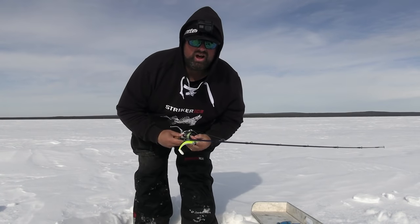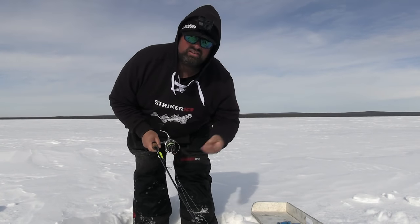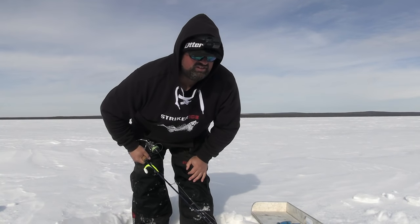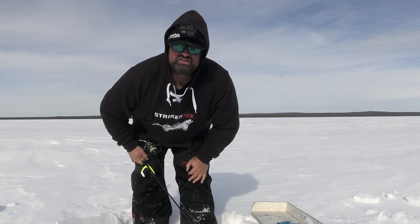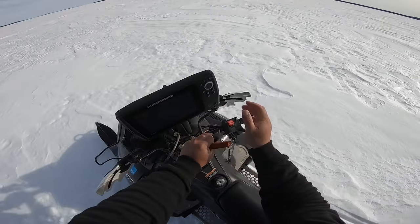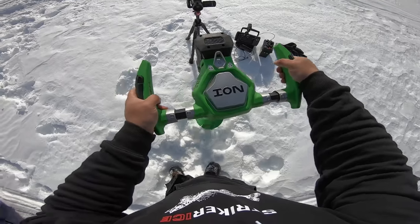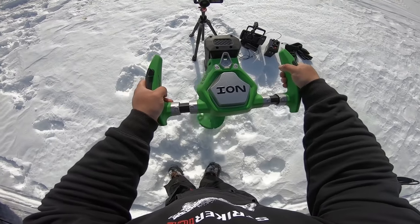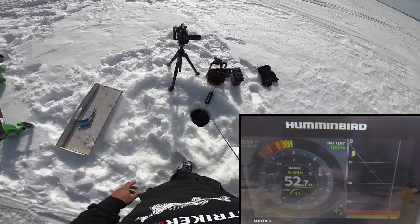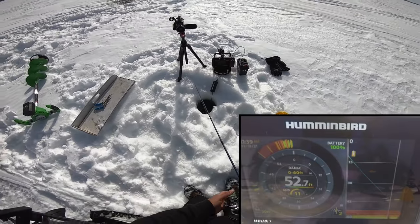Okay, time for another spot. This is spot three. We caught two fish out of here, so we're off to a decent start now, but there's still not a lot of action around here, so let's go to spot four.